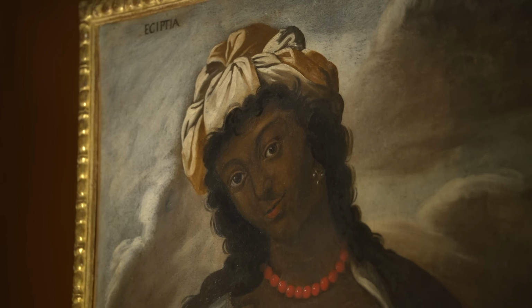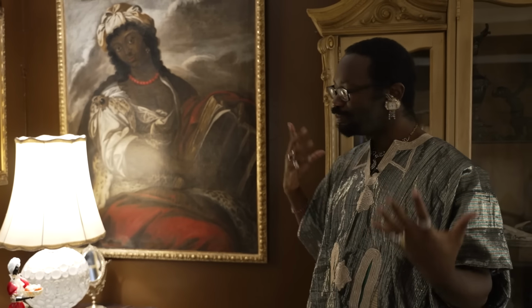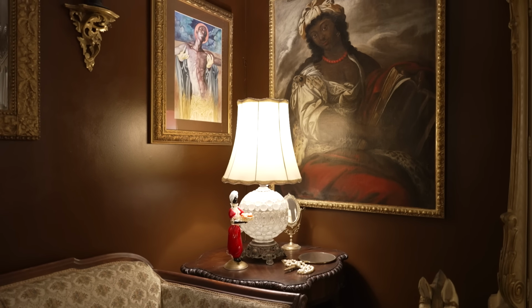I flew to California to get it, and yeah, that red and the clouds really brought an unexpected flow and color pop into this room. So it's not just brown and gold. There's now reds and greens. So it's also playing on the complementary colors, adding a little bit more depth.